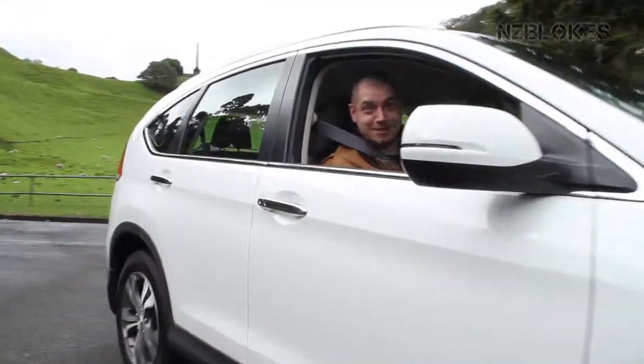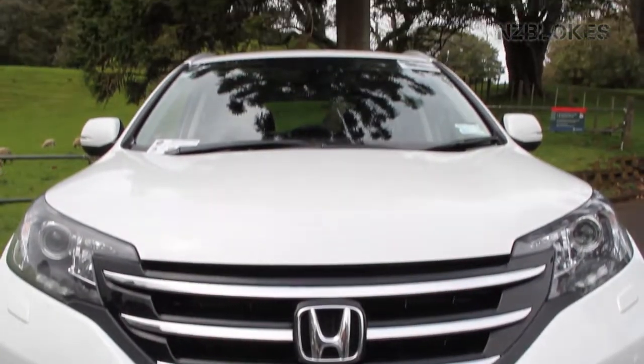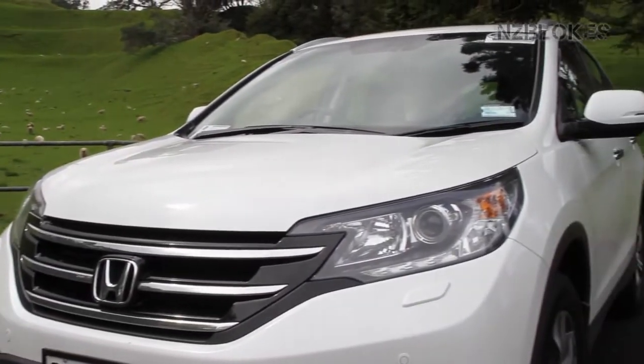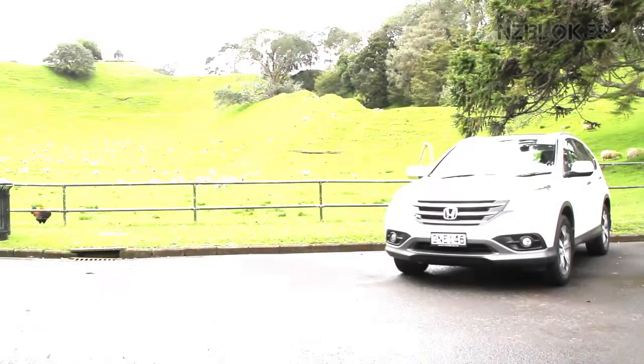Today we're road testing the Honda CR-V 2012 Sport Edition. Now I realise the first thing you're going to say is this is not a bloke's car, and we know they're going in. What we wanted to find out is if this is the kind of thing you could buy for the missus and enjoy at the weekends and use practically. So we're going to put it through its paces and see if it'll get the NZ Bloke seal of approval.